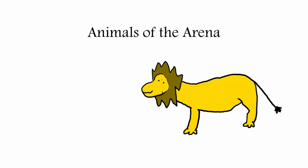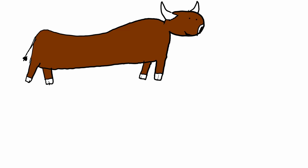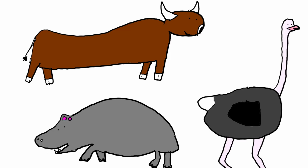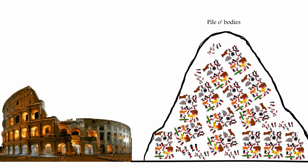In terms of animals who fought in the arena, the list is pretty immense. Some you would expect, like lions, tigers, bears, and crocodiles. Others, like aurochs, which are basically big wild cows, hippos, and ostriches, are perhaps less expected. The events taking place could be massive, taking place over months and including 20,000 or more gladiators and animals.